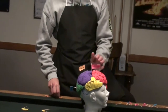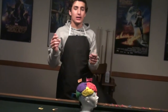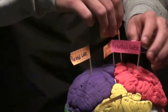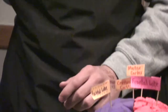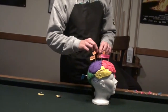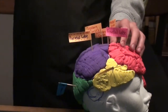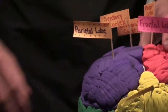Right here. Next, we have the motor cortex, and this includes all of our movements and everything we do, from walking to talking to even pointing this brain out. And this is right here in the frontal lobe, a little higher just so it doesn't conflict with our cortex. And next we have the sensory cortex. And this is almost right behind it, in the lobe behind the frontal lobe. And it is right here. The sensory cortex is in charge of all of our senses and everything that we feel, from hearing to touching, me touching this brain right here, it's all of it.